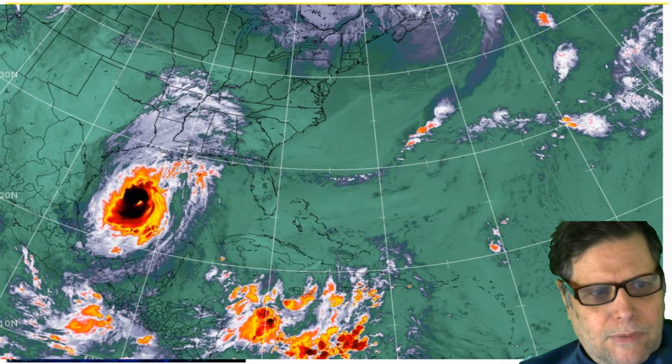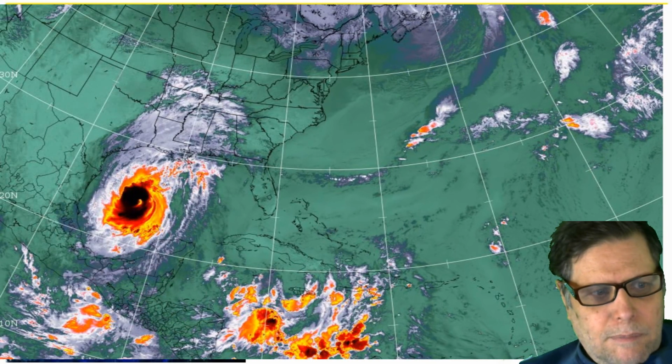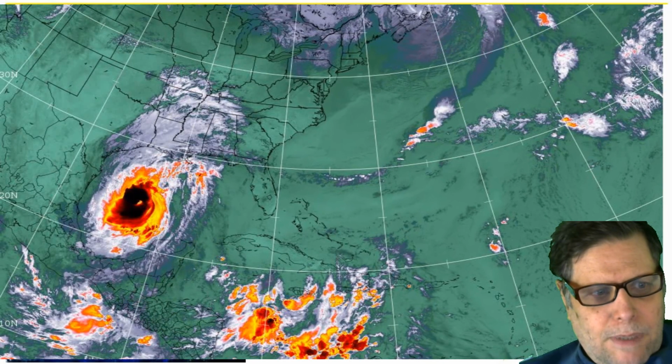That's wind shear. Wind shear is the enemy of hurricanes. It can destroy a hurricane. It can tear a hurricane to pieces in absolutely no time. But convection is what makes hurricanes grow. So we see two things happening simultaneously here. We see the hurricane starting to come up against some wind shear, which is the enemy of hurricanes. But we also see the hurricane being fed by the convection.